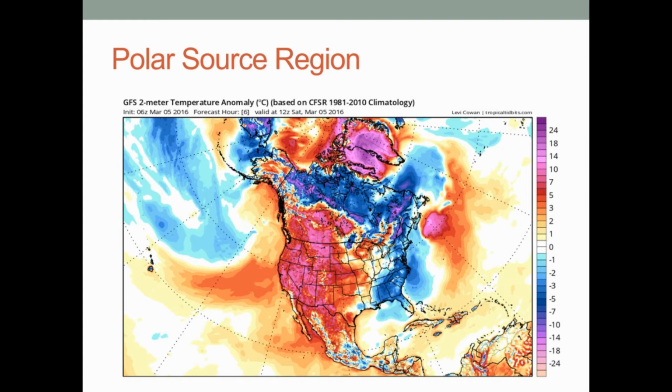So when we look at the polar source region, which I've been tracking for the last couple months, there is some cold air up there, but you can see that we also have a very, very broad area of unusually warm air, and that's going to be what's working from the west to the east, and that's going to be really the big story as far as temperature goes.